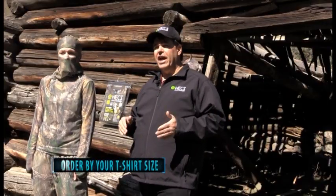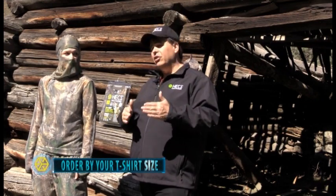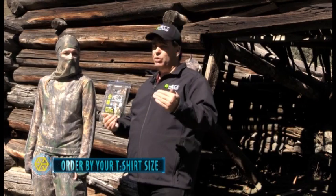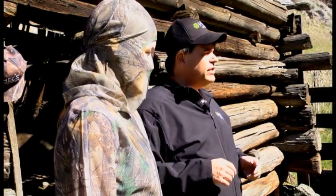Well, I'd like to take a few minutes to discuss the HECS product line. First off is our basic HECS suit. This is the basic suit that's been used by hunters all around the world and had amazing success. It comes shirt, pant, and head cover all together. Very lightweight, very easy to use. You can use it as an underlayer or over. The HECS technology works either way. We tried to design this piece to be used in just about any hunting situation.